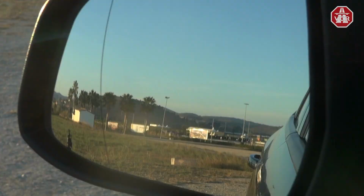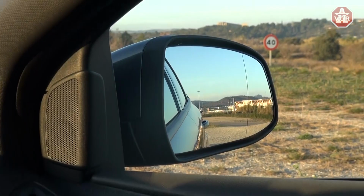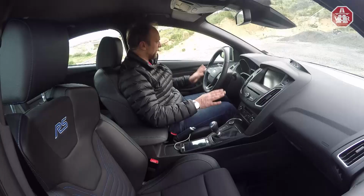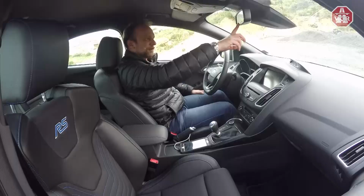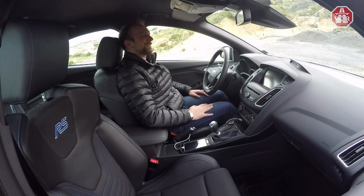Let's have a look in the mirrors. They're not too big. Actually, they're kind of small. And I wouldn't say they're a sexy shape, but they're fine to have a look at the traffic behind you. In the inner rear mirror, you see the full rear window, which is good too. But we've lowered the headrest of the back seat, so well, you can see just all right.